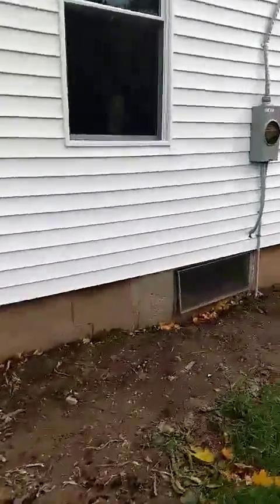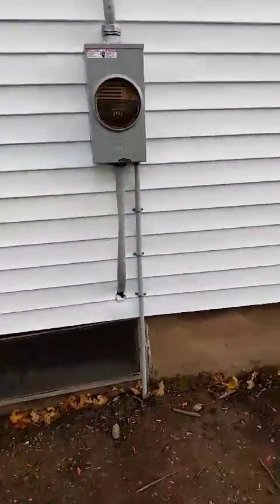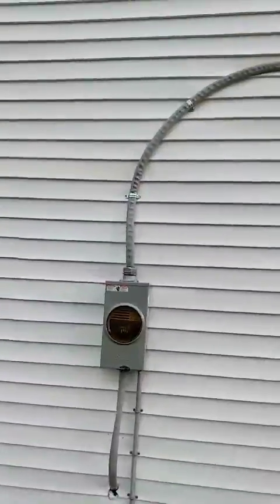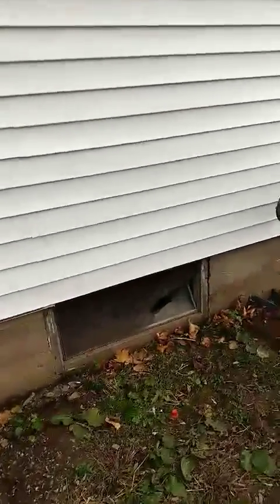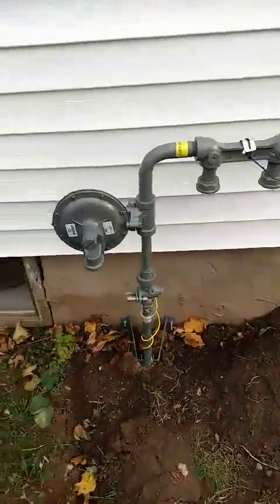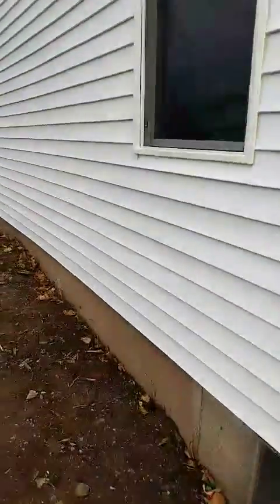And then I put in the main line, the 200 amp meter. We're gonna run 200 amps. I put a panel in too, ran the main line up, and then we just got brand new gas lines in too. We installed those gas lines just last week, but they're all brand new right from across the road, so there's no leaks or anything that are gonna be there.